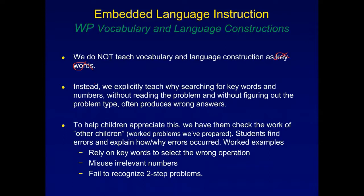We don't do that. Instead, we explicitly teach children why searching for keywords and numbers without reading the problem or figuring out the problem type often produces the wrong answer. And we illustrate this and help children appreciate the problem of thinking about keywords for solving word problems by having them check the work of other children.